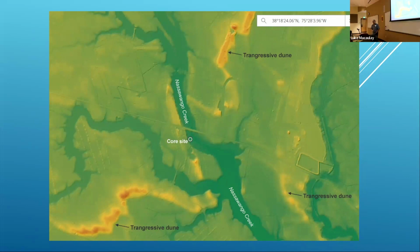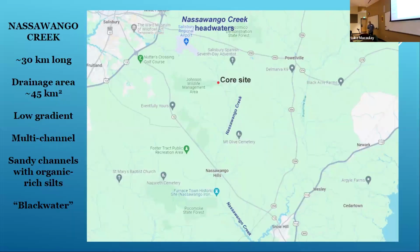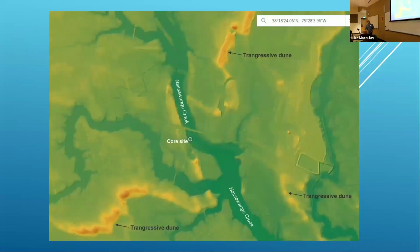Most of this part of Delmarva is actually covered in windblown sediments. I'll go back here a second. In particular, this area is known for being topped by what's called the Parsonsburg sand, which is essentially a Quaternary, late Pleistocene sandy deposit. And so during the Ice Age, there are a number of these large transgressive dune complexes that developed across Delmarva.